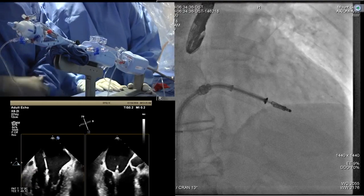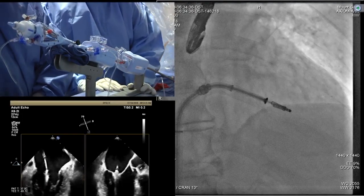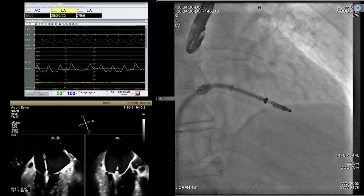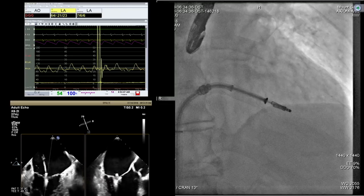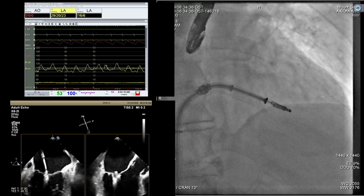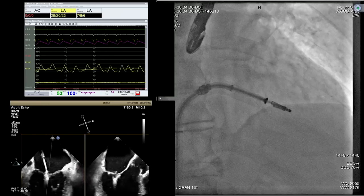And very important, show the hemodynamics. We had V waves up to 45, 50, and now look at it, 30. That's before the clips were even completely closed. Exactly. Okay, show us the leaflet attachment, how much it is, and then show the color, and then we close it on the color. I think the grasping is good. We have a good grasp.